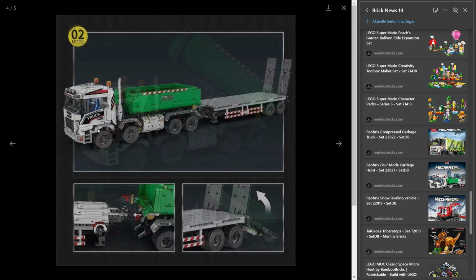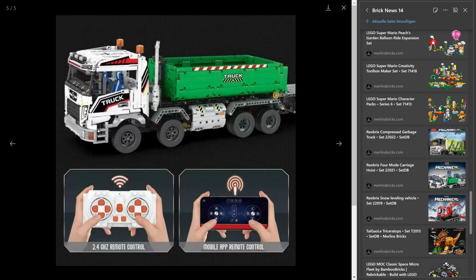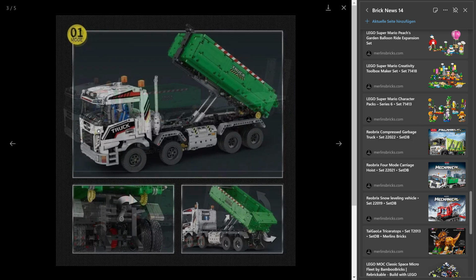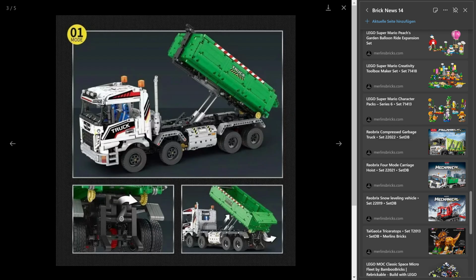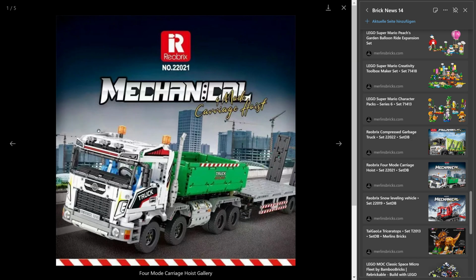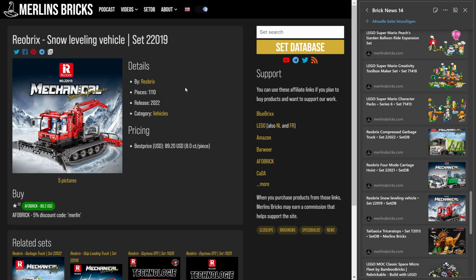And it's, I think, also an electric version. So it is not a static version. I'm not 1% sure how many functions it does have. I guess a couple of those you can see over here. But yeah, you can actually drive around with this thing. And I don't know how long it is, but I would guess it must be in the ballpark of maybe 80 centimeters, maybe more. So quite huge. And then we have the snow leveling vehicle, the 22019 from Reobrix, 1,110 pieces.